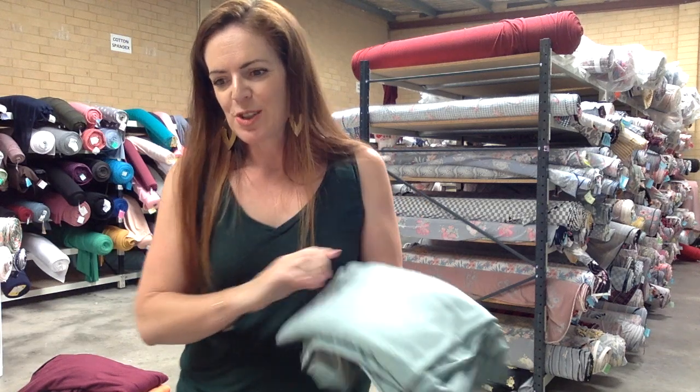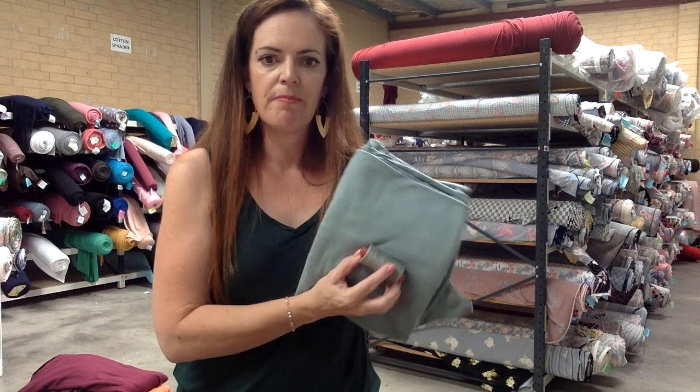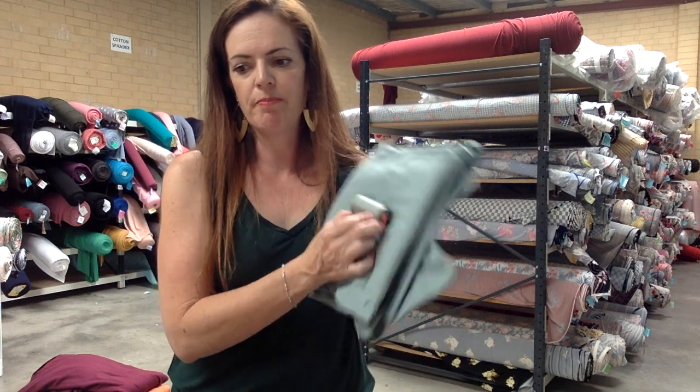Dusty green, so pretty. Is it this one? Yep. X0651 is that one.